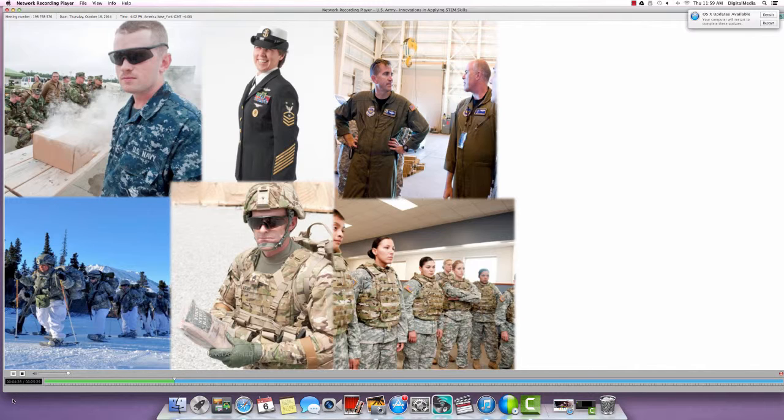So we not only serve all of the Department of Defense, but we're also responsible, as you can see in the lower left-hand corner, for all of the environments that those soldiers and Department of Defense employees will have to work or fight in, whether it be Arctic, desert, or temperate environments.